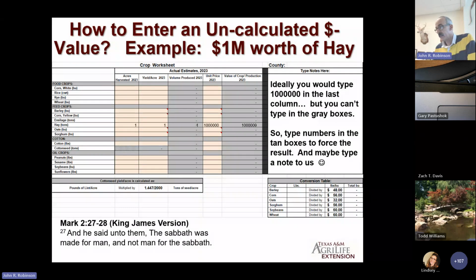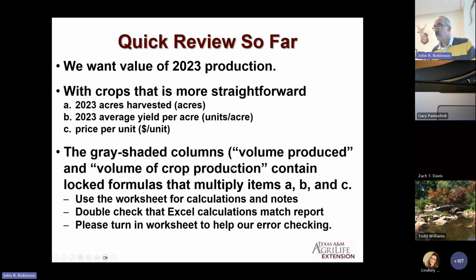The way to make it work is kind of what I've got in this example. If you put a 1 in the first column and a 1 in the second column, it's going to calculate to a 1 in the third column. And then in the fourth column where it says unit price, you put in your total value, and that'll be what shows up in the fifth column, which is where it belongs. So you can make the worksheet work for you. It's not a sacred cow. It's just a tool. All right, enough of that.